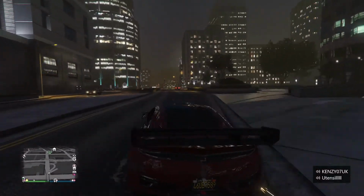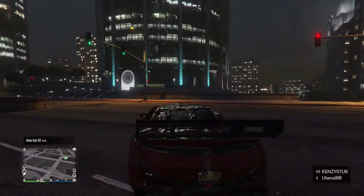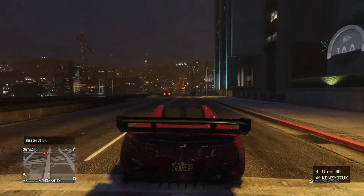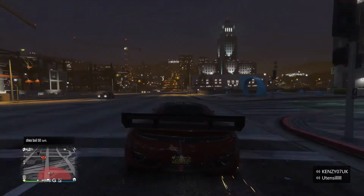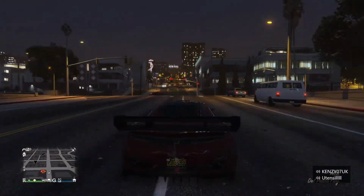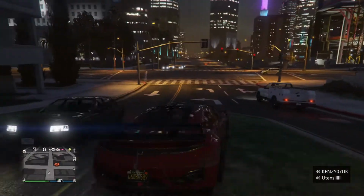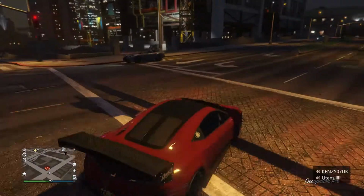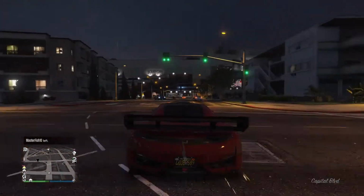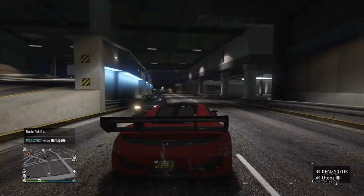Now we're to the top three, and this one's actually the car I'm literally in right now. The Dinka Jester. It's a really fast car, quite a few customization options. I made a video about this, go check that out as well. But it's really good. And we want to make some money.